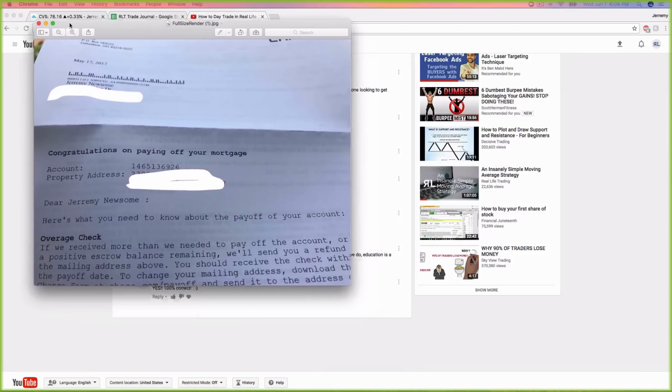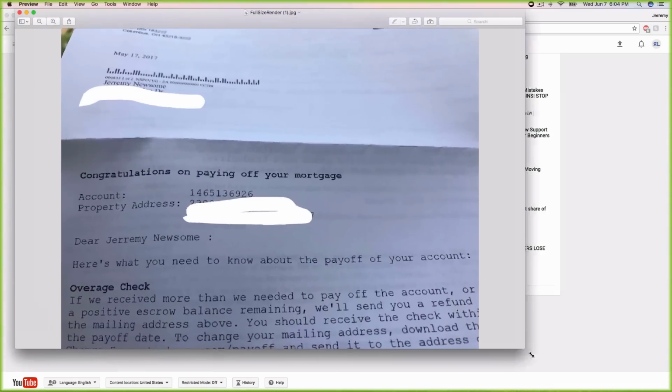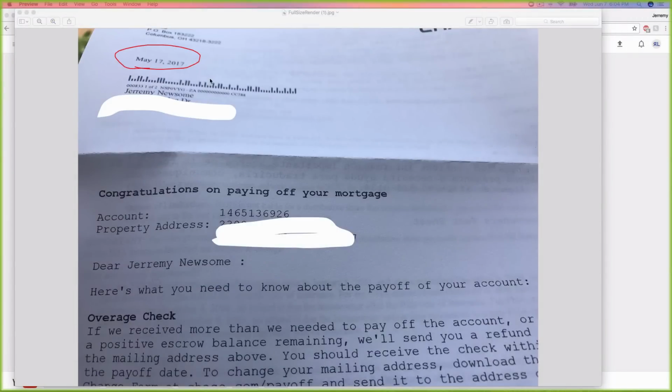I'm just going to scroll this over. This is a picture that I took not too terribly long ago, and I'll show you the date. It's going to be a little bit blurry. In the top left-hand corner, I'll zoom in on the recording in post-edits: May 17th, 2017. So this is just a few weeks back. And I love this note. I've never gotten a letter like this before, but I hope that you all can read this.